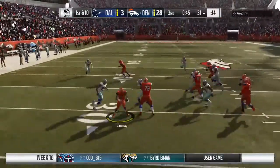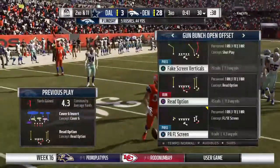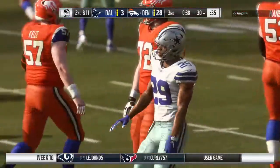Running game working. They'll stick with it on first down. And he went backwards. He'll be down at the 30. That's going to go as a loss of a yard, and it'll be second down.